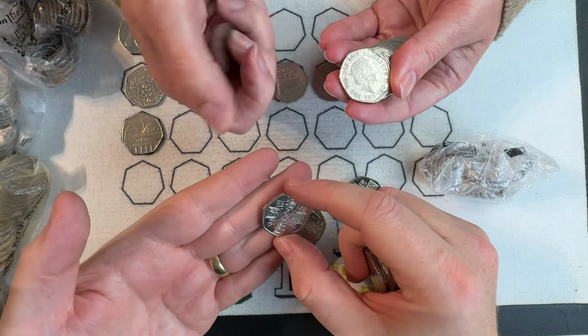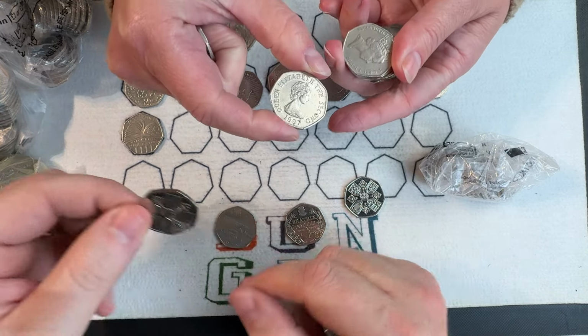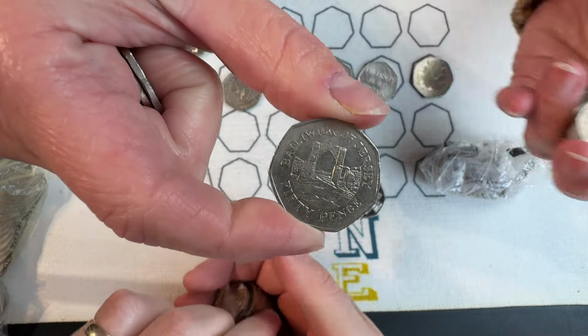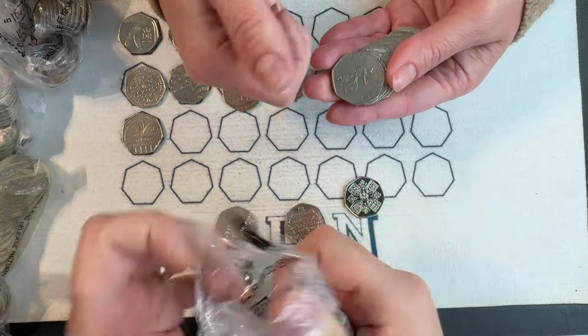There's another commemoration of the Queen. There's another passing away. Ooh, that looks like another Jersey to me. Another Gronay Castle. That is nice. Yeah, very strange. Two of them in a bag.